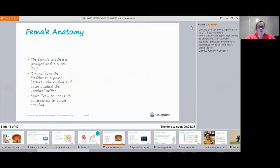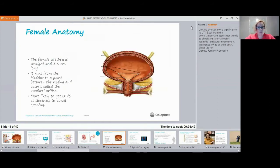Female anatomy. The female urethra is straight and 3.5 centimeters long. It runs from the bladder to a point between the vagina and the clitoris called the urethral orifice. This is where we pee out of. Women are more likely to get urinary tract infections because of the closeness to the bowel. And when we are cleaning ourselves, we should always clean from front to back and not back to front.